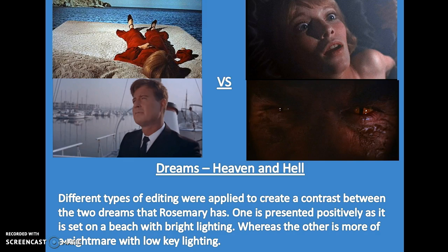The use of editing in this film has clearly shown me how to create more of an effect on the audience and dramatize a scene, which will definitely help me when editing my horror trailer in the future.